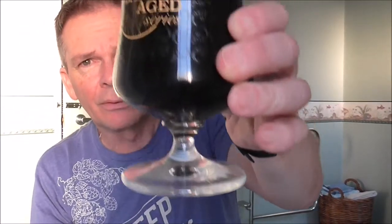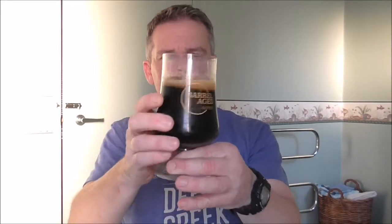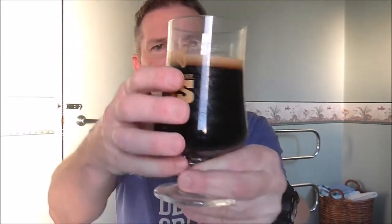So look at that, pitch black. Hopefully we're still getting some good light coming through. Yeah, pitch black in appearance. It looks fantastic in the glass, and then it's got a nice dark mocha chocolatey sort of head on it. Beautiful. Turn around this way. Okay, so it's got barrel aged series on the back of the glass, and then the KBS Founders logo on the front. So yeah, cheers everyone, and cheers again, Tim. You're a top man.